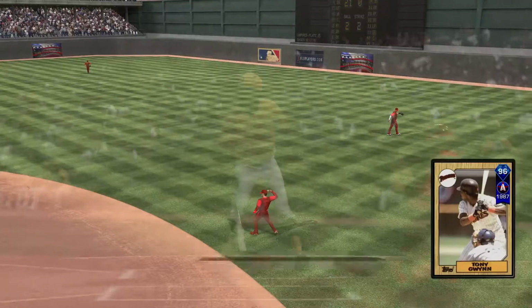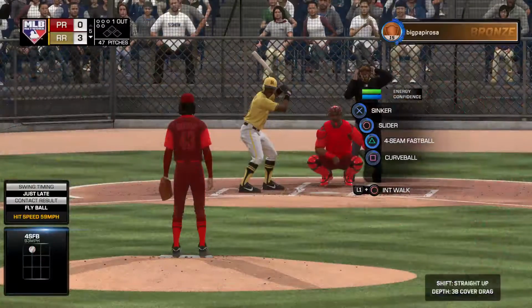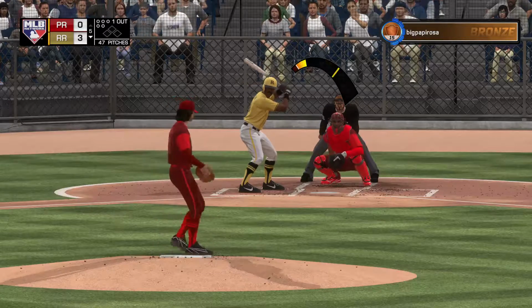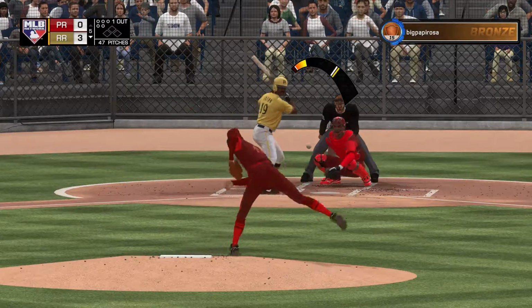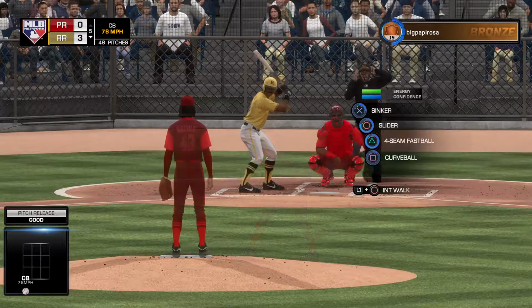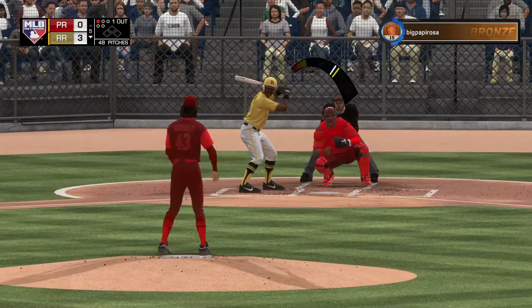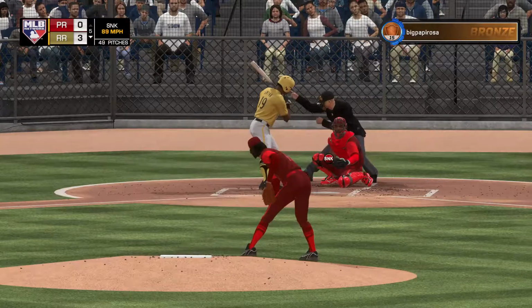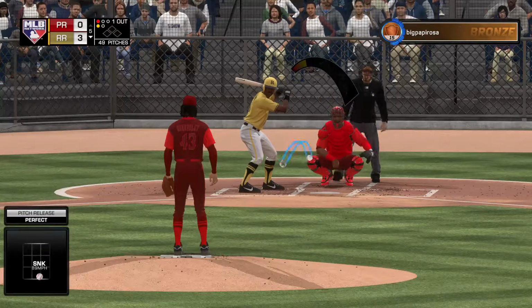1 down. Digging in once again, Tony Gwynn. He's 1 for 2 in the ball game. And no swing apparently. Ball 1. Bases are empty. 1 man out. Looks at a sinker there that drops in. 1-1.